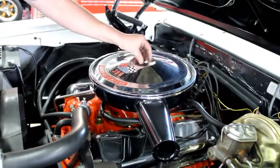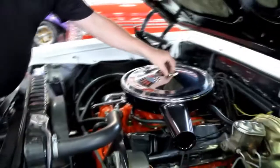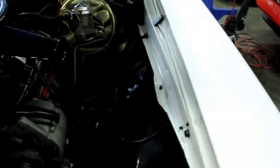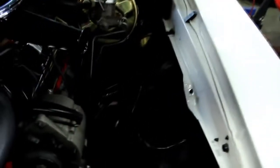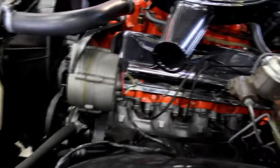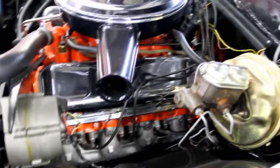Take a look at the paint work on the inner fenders. It looks beautiful. They did a real nice job restoring this engine compartment. The firewall looks great. The power steering pump actually has the remote reservoir here. Nice coat of paint on the motor also. It's really sharp underneath the hood here.